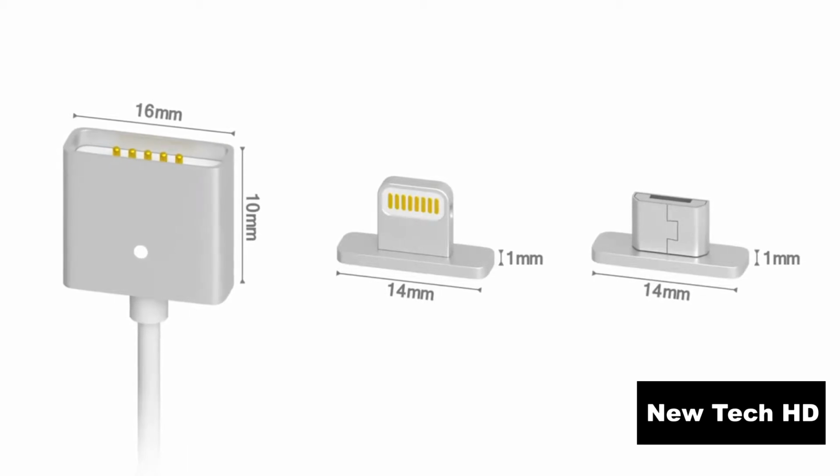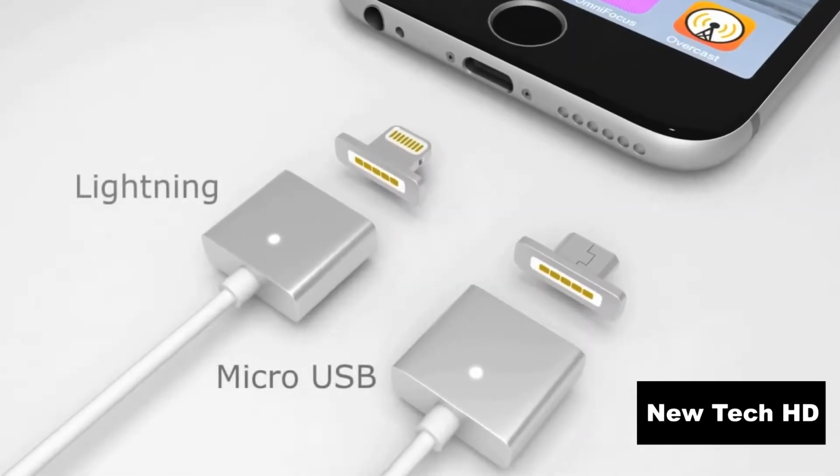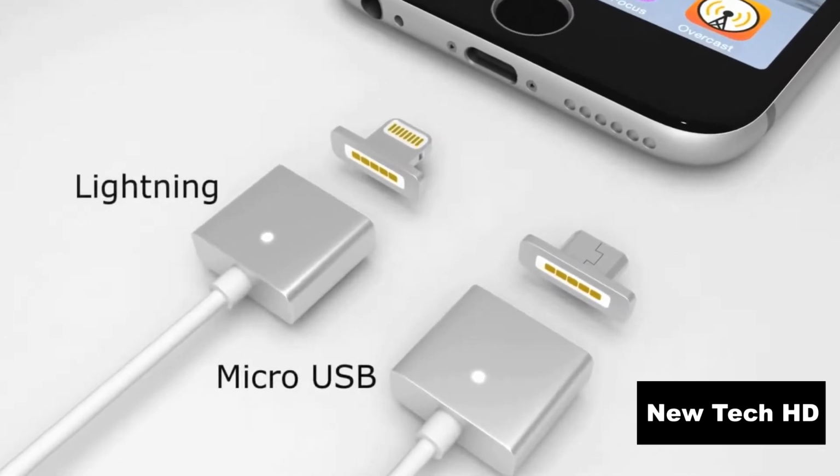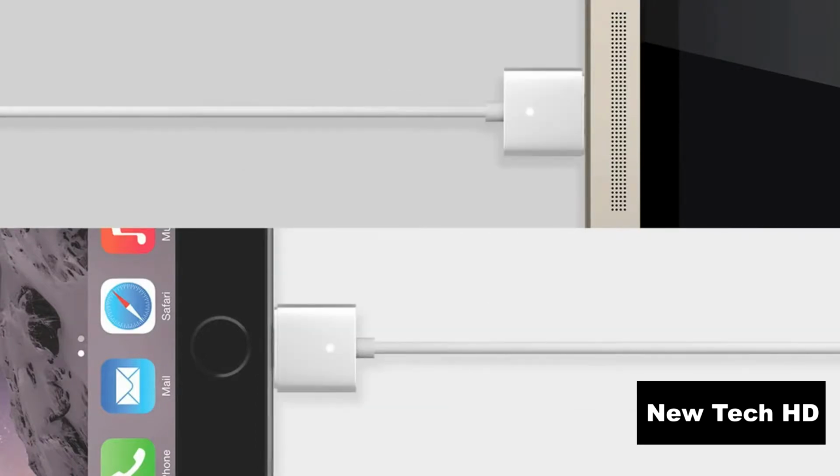The Zap Tip was designed to be sleek and small, so it won't add any extra size or weight to your device. It's so small, in fact, that every detail of the Zap Tip had to be perfect. So we spent months and months testing the Zap Tip to make sure you have the fastest and most convenient charging solution at your fingertips.